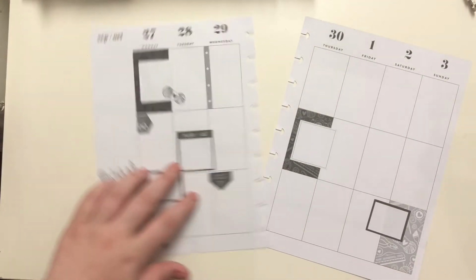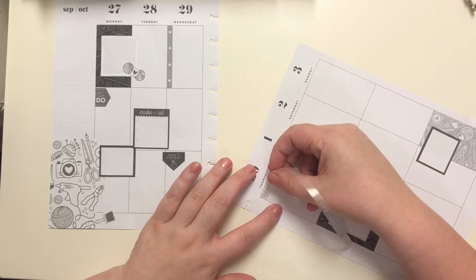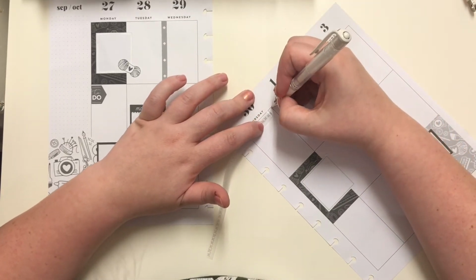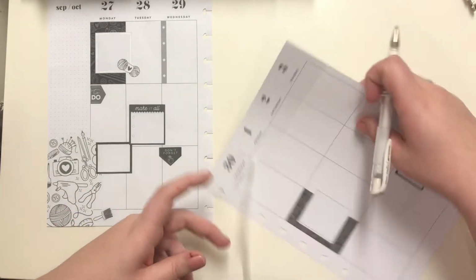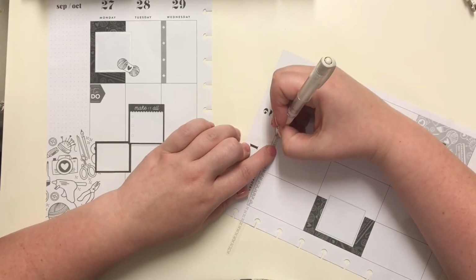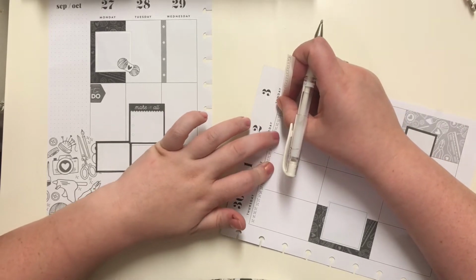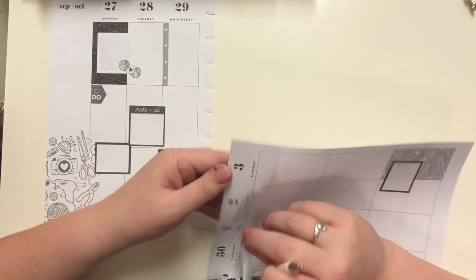All right, I have this and I would love to use it. So let's do this. And again, goodness. I'm just gonna white out this little bit so that it isn't as noticeable. Perfect. And then we'll do this one. Okay. All right, good, good. And then this one. Okay.